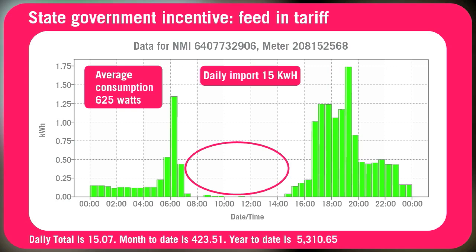At about 8 o'clock in the morning, the sun comes up and the solar system starts working and the house stops bringing electricity to the property. During the day, the house is not importing any electricity at all. And at night, at about 4 o'clock, sun starts to go down, less solar electricity is produced, and all of a sudden it's dinner time, and on goes the kettle and the oven and what have you, and then the house goes back to sleep.